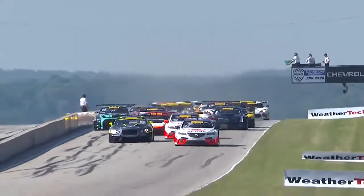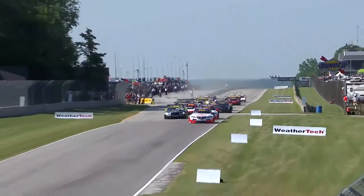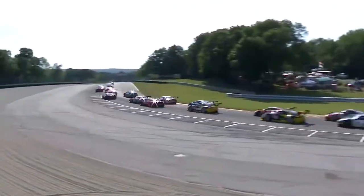But as Eversley continues to lead, here is a replay of the start, Cal, and we know that Eversley just got a great run. But look at Davison in the move, and now watch, there's a moment here where he comes back across, and that just packs everybody up. And look at Heitkotter. Wow, he just dives it down the inside of his teammate.